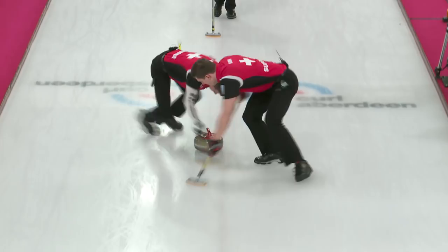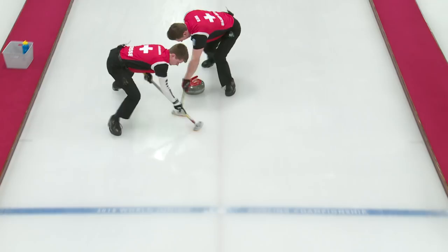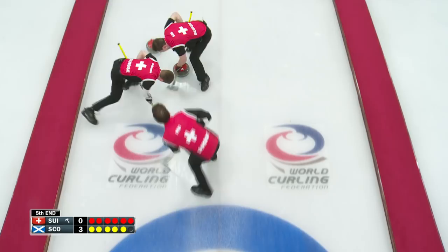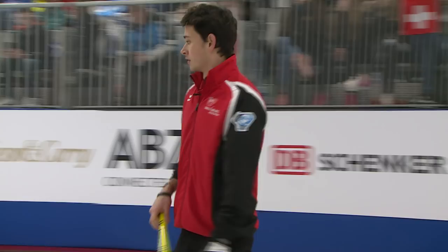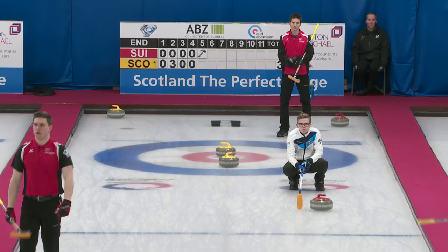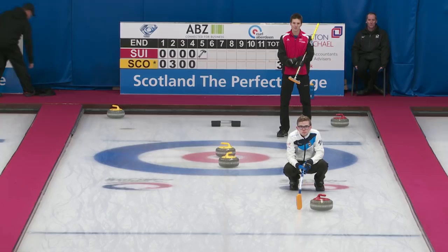Switzerland choosing to come round now. They want to make sure it's completely buried. Yeah, taking a bit more risk in this end. Ignoring the yellow stones on the centre line. Well, we don't really want to move them now. Struggling to use that corner. Yeah. I think they have to, really. It's now the fifth end. They need to try and get their two back now. What do you think, then? Just peel.